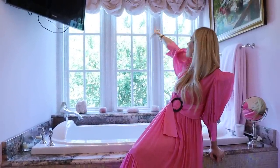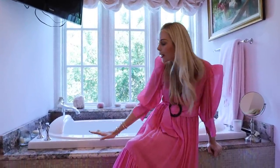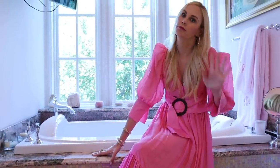Everything is pink in here, okay? Pink drapes, and actually even underneath the drapes, there's little crystals. You can't really see them unless I put my drapes down. But everything is pink. And look, I even have pink granite. I went out and searched for pink granite when we were building this house. I had to have pink granite. This was the only thing we could get our hands on because I had to have pink granite. It was just like, you know, very extreme.